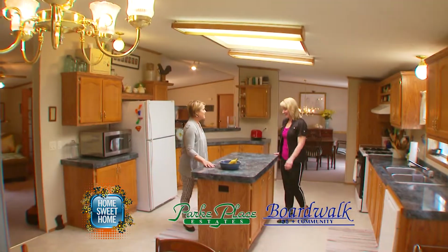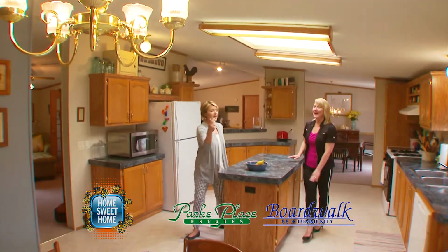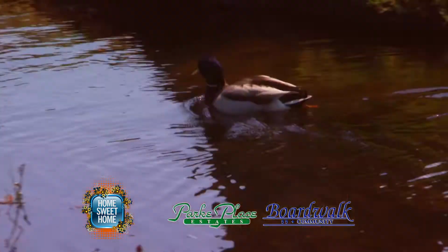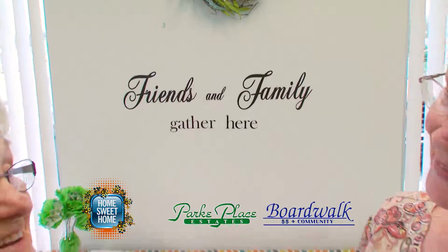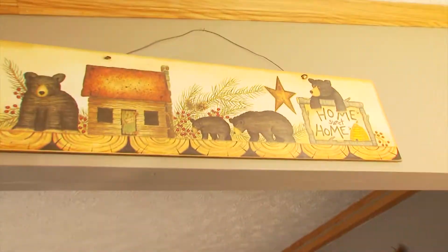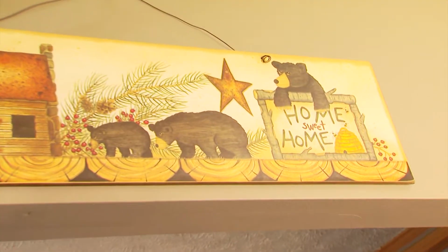We trust that you've enjoyed today's look at Park Place and Boardwalk, affordable upscale living and a lifestyle that you can truly enjoy right now. It's low maintenance, convenient to everything, and in a safe and friendly neighborhood, and waiting to become your home sweet home.